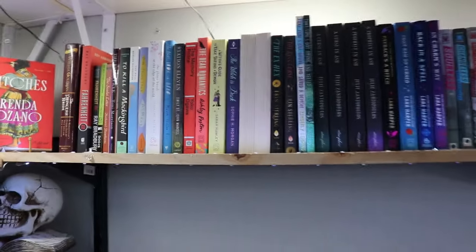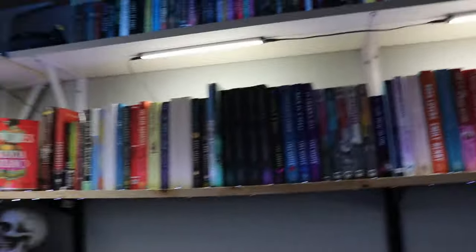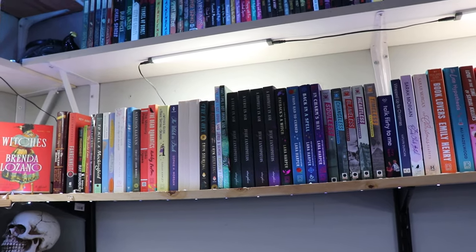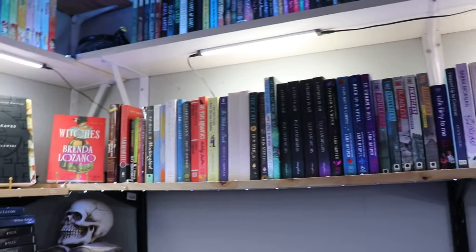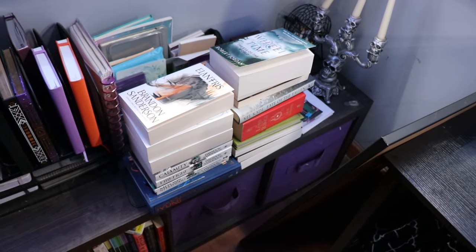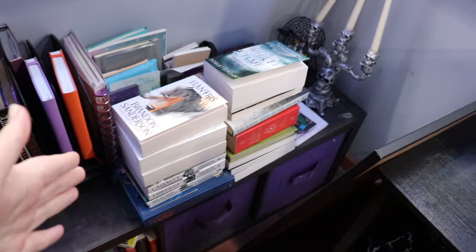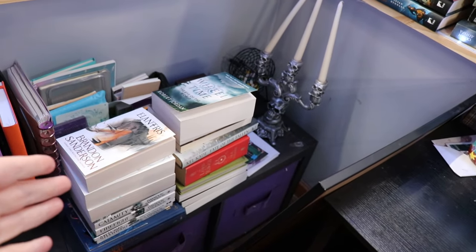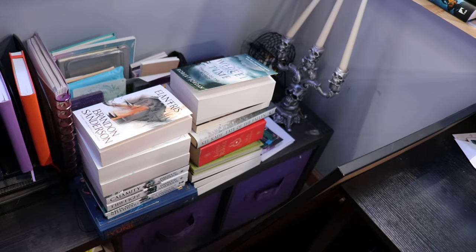I think I wanna move those down this end and then put some of my adult fantasy here in this corner instead, because I don't have much that isn't Brandon Sanderson. A stack of Sanderson, a stack of non-Sanderson. I don't have a lot of adult fantasy going on here. You're gonna have to get more, obviously.